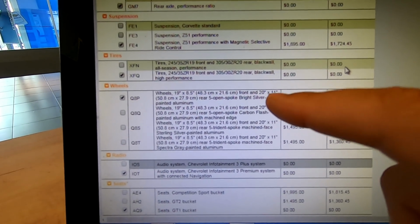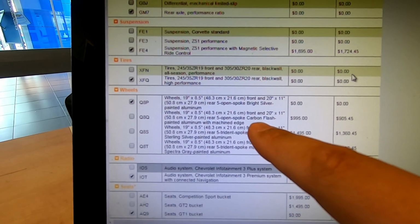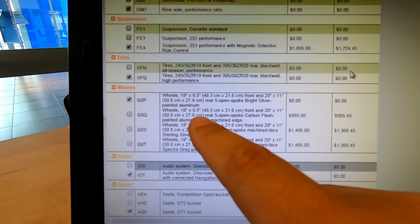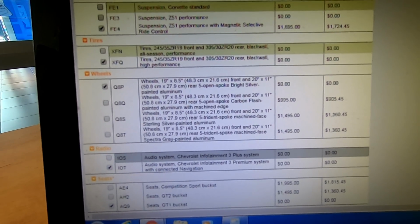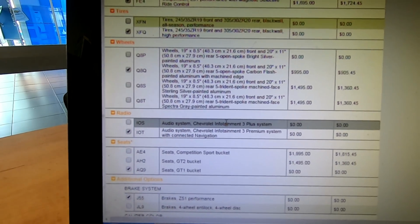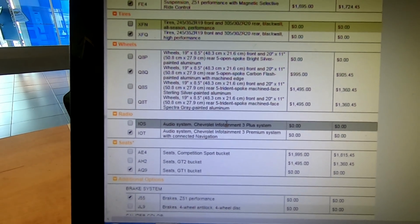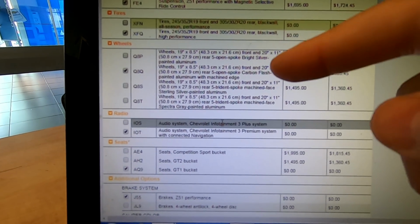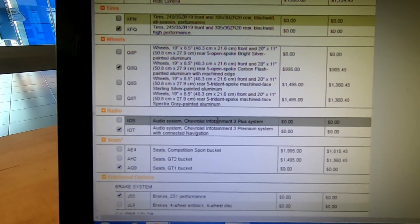Now, as far as the wheels go, I do not want bright silver. I want carbon flash, and the only way to get it without doing an accessory order is right here, the open spoke carbon flash $9.95 option. That's the one I'm going with. I think that will go the best with the whole red and black color theme. Of course, any of you guys who are familiar with my C7 Z06 I had, that's what I wanted here. So it's going to look very similar to that. Red with carbon flash accents. That's ultimately what we're doing.